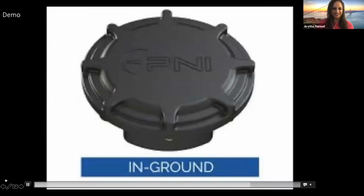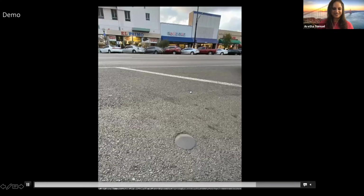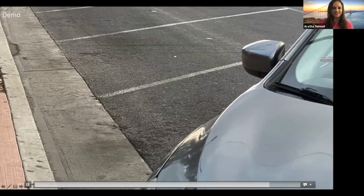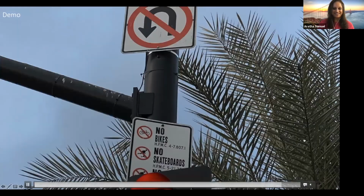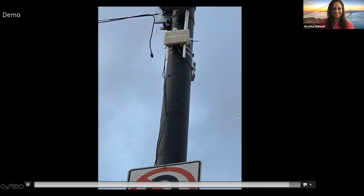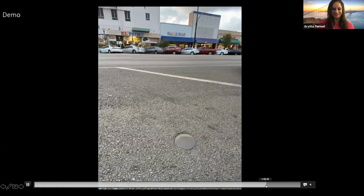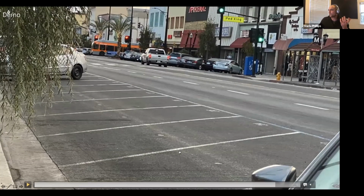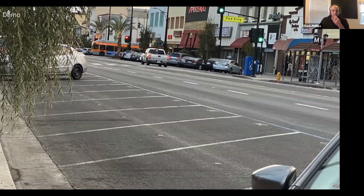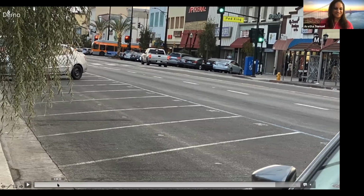And here's the PNI sensor in ground. So that's the sensor we use. We place it underneath here, and you can see it's placed under all of these spots. That's awesome. It's just so cool to see it lined up in a row there. I don't know if anybody on the webinar is in the Los Angeles area, but I imagine you'll come across one of these pretty soon. If you do, take a picture and send it along in Discord. We'd love to see it. This is so cool. Okay. Thank you. Yeah, no promise.